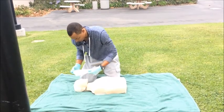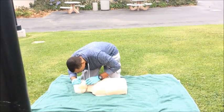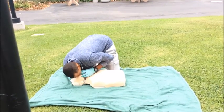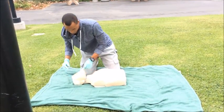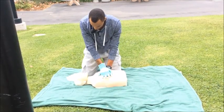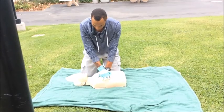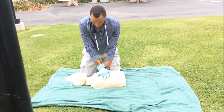For the rescue breaths, place the mask over the nose and the mouth. Tilt the head back as before, giving 2 rescue breaths. If the chest does not rise, give 2 additional breaths.